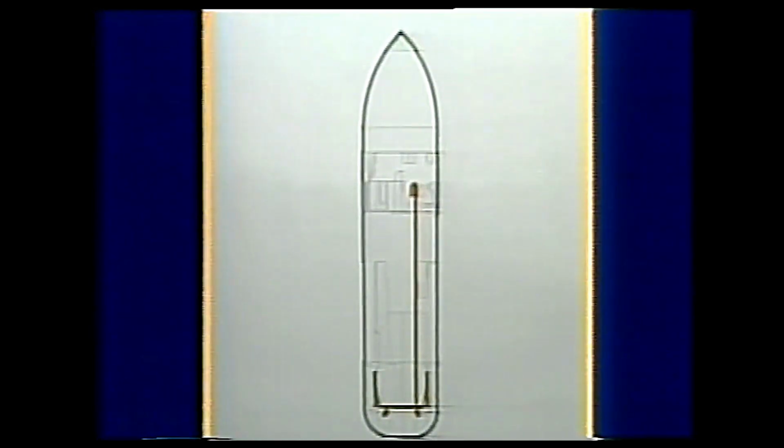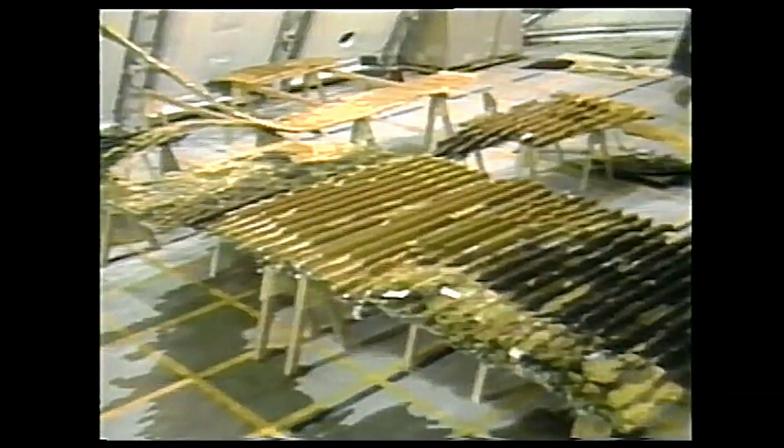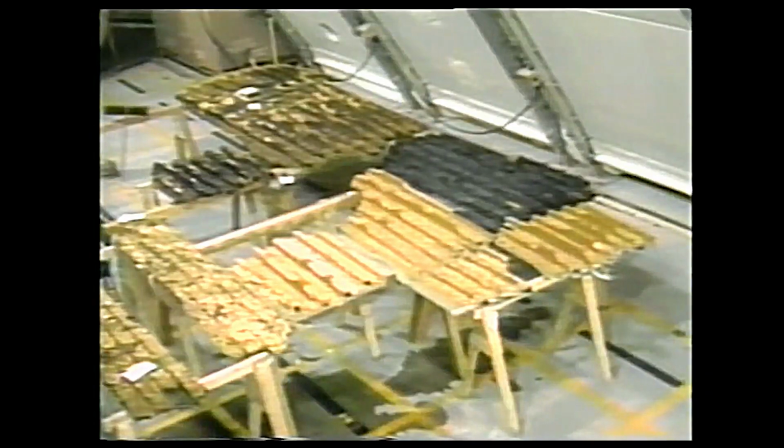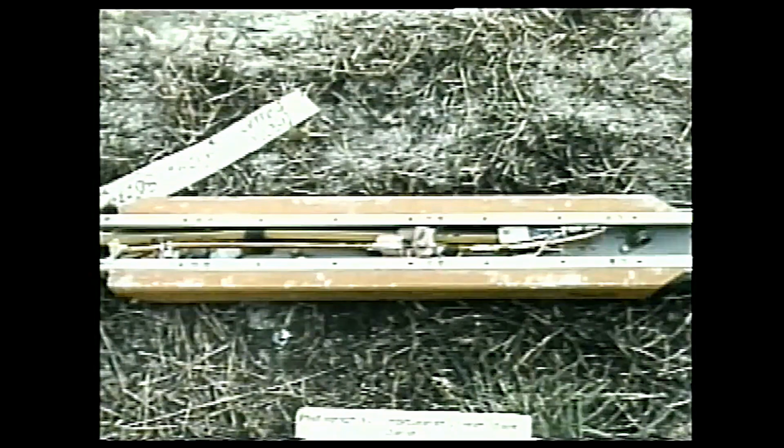Most of the external hardware was also recovered. The nose cap sustained very little damage. In general, the recovered pieces were quite large. The spray-on foam insulation exhibited varying degrees of thermal effects from extreme charring to practically no effect. The external tank range safety destruct explosive charges housed in this cable tray were recovered undetonated, eliminating them as a possible factor in external tank breakup.